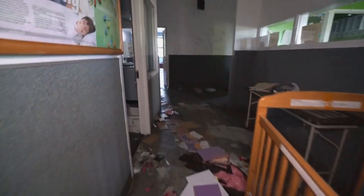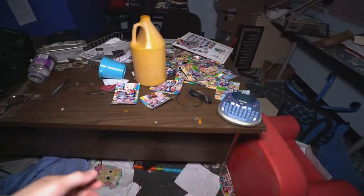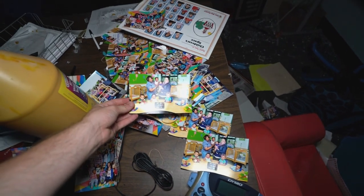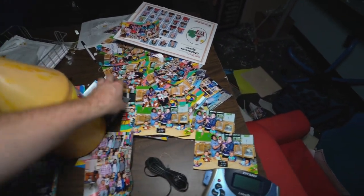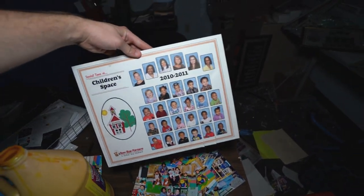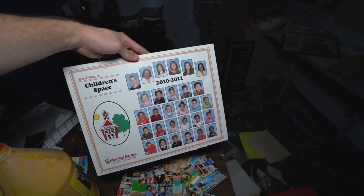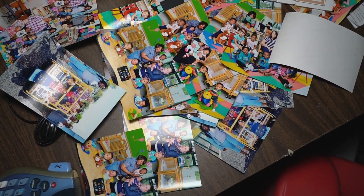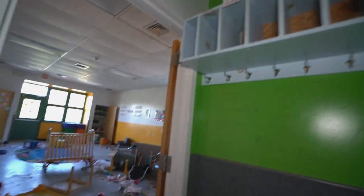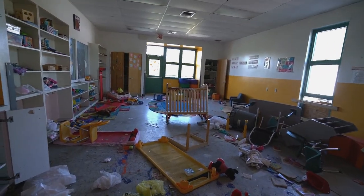Very creepy location here. It's like a post-apocalyptic daycare. Got all these pictures here of the children. No years as to which. Oh, here we go. 2010, 2011. So maybe this place has been closed for about 10 years. More cubbies with names.